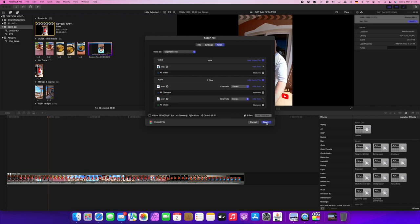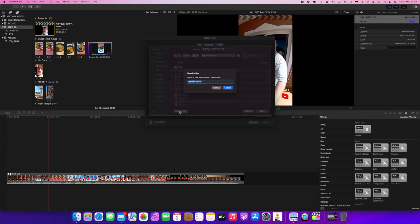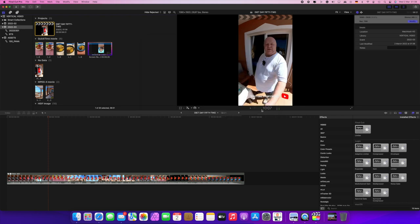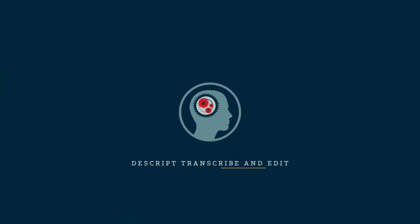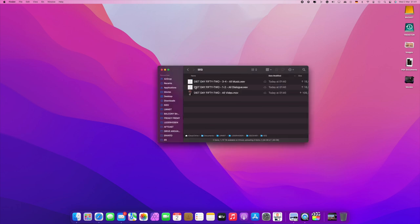It's usually around about 200 meg. And then we'll save these out to the same file here, but we'll put it in a new folder called sequence, or SEQ I usually put it. So we'll save that out. That'll take a little bit of time to render, so we'll be right back. So we're back in the room and we can go into the sequence folder and see that the three files have been created. This one is just the video with no sound.